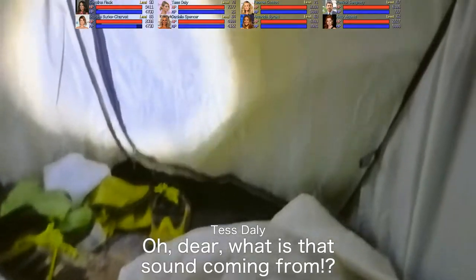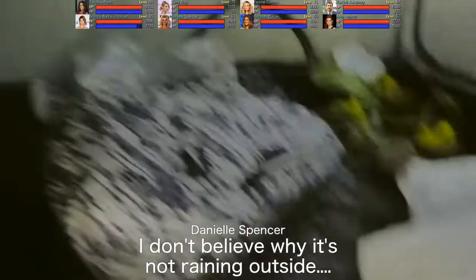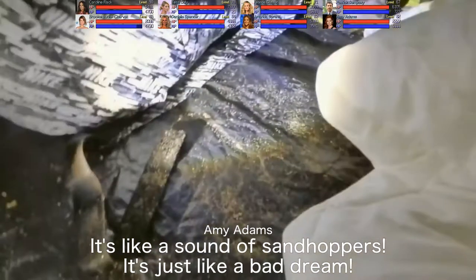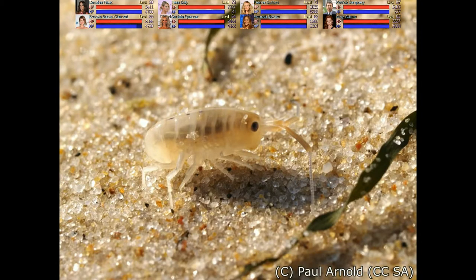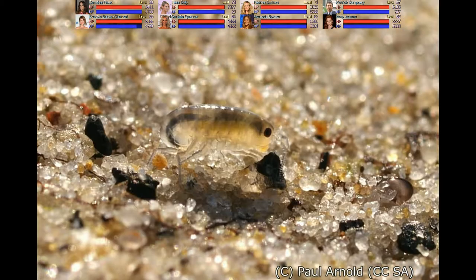And what is that sound? It sounds like it's raining outside. It's not. That is the sound of sandhoppers. I had no idea this beach would be completely infested with them. It's about 1 o'clock in the morning. The whole beach is swarmed with sandhoppers. They all come up from beneath the sand to feed. Now my tent is in the middle of it. I can feel them all pitter-pattering underneath the tent.